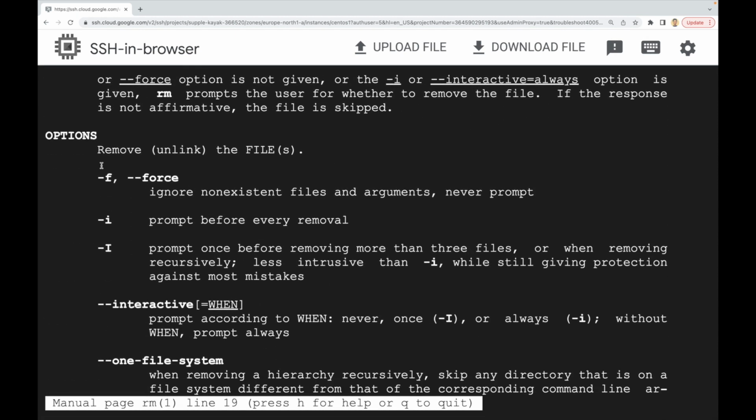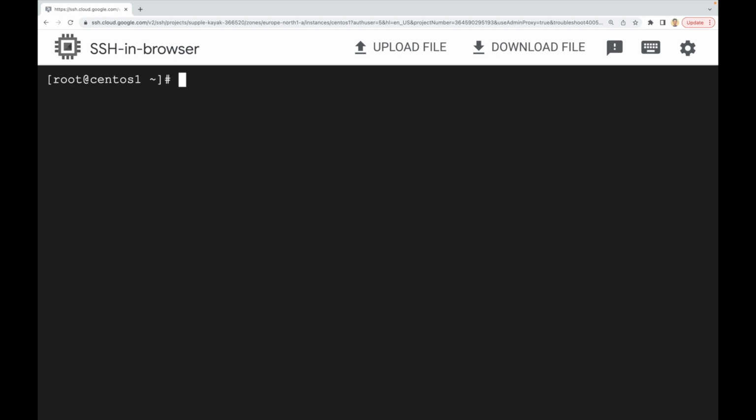Here we have this F option. This option will force deleting directories recursively without asking for confirmation. Let's test it. I'm gonna create again some folders.